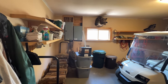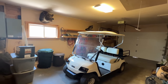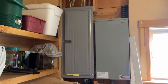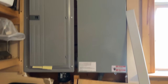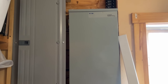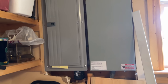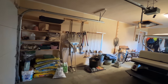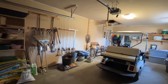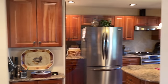So one car garage does have storage above. You've got a few things to tuck away. It's got a 200 amp service here. It does have a whole house generator that's all wired. You can see the transfer switch right next to the main. So a very secure location. If there was a storm and took down the power lines for a while, you'd be fine.